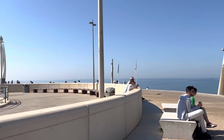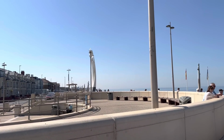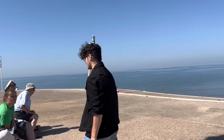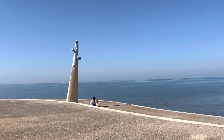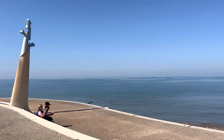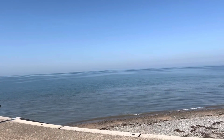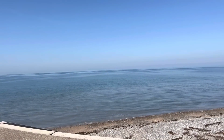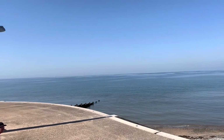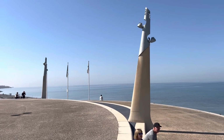And the white sculpture, this one here, the sea swallow, is the one that we could see when we were at the side of the NatWest Bank, at the side of the tramway. What a lovely day. And there you go, there's the beach. So this is due west. And this is where you get absolutely fabulous sunsets.